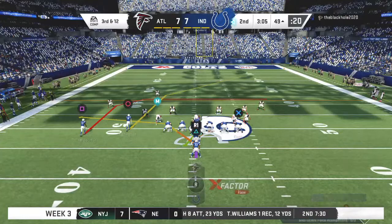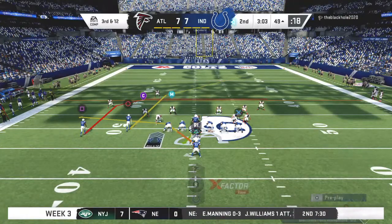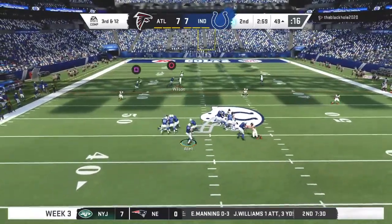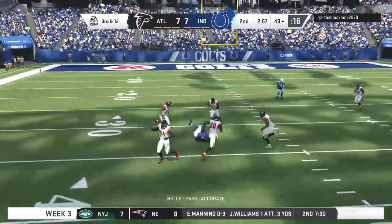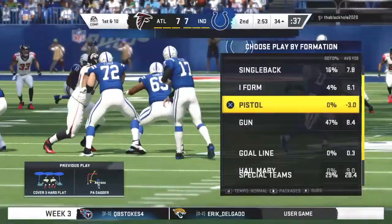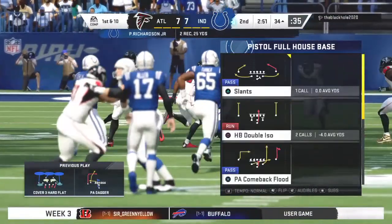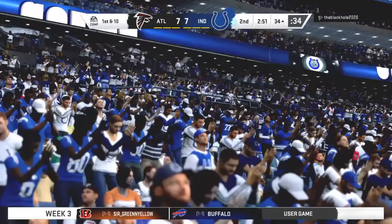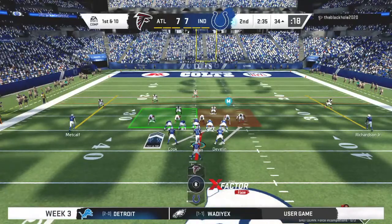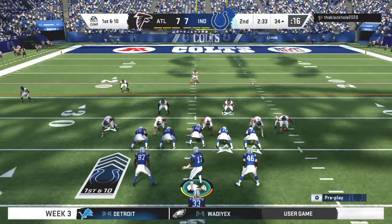And it looks like we've got a dime set here defensively. 6 DBs in the game. Now Allen. Complete. Richardson has it. 16 yards to pick up there. The Colts have a first down. I think it all came together there. In-breaking route, drove it with excellent pace. Money throw right there to move the sticks.